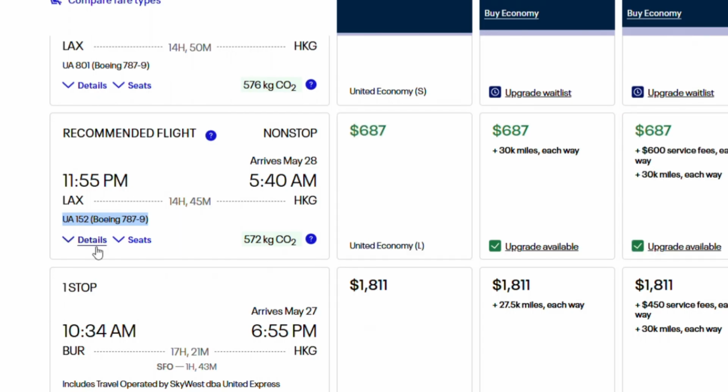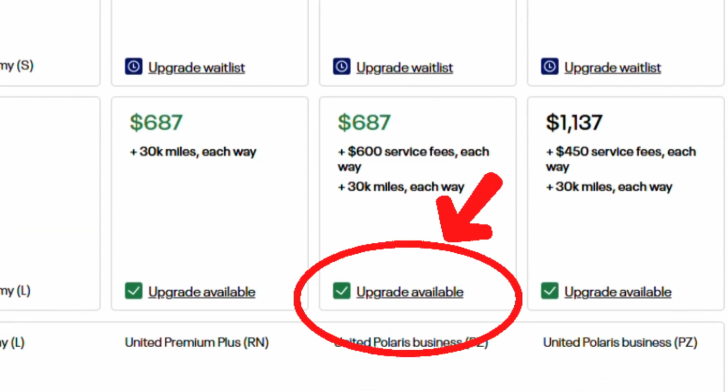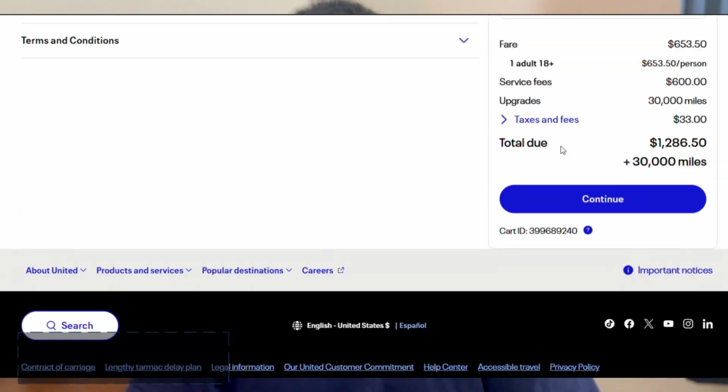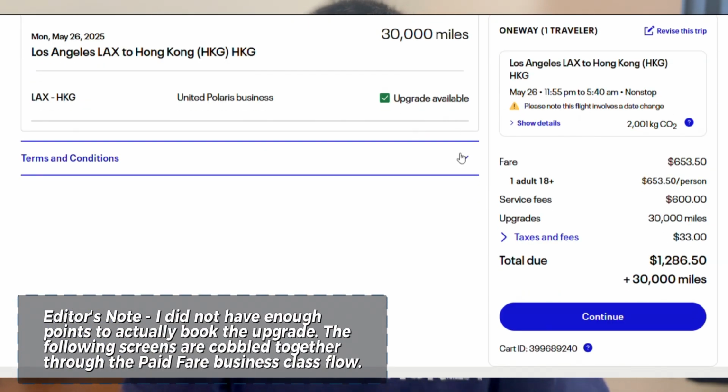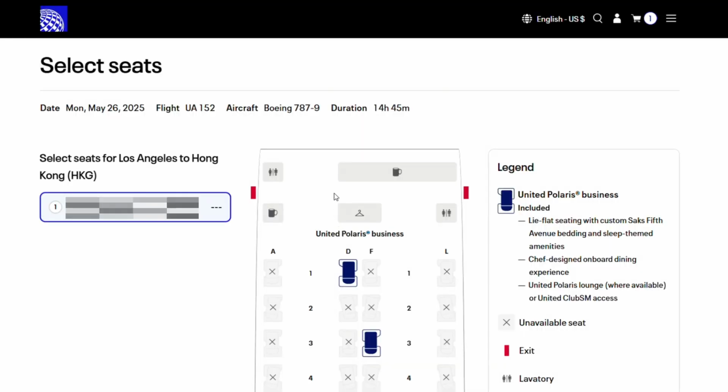Step 37, once you find your original business class flight and it says upgrade available, click that. Step 37, it'll now prompt you to verify your account information from your profile, such as your name, etc. And you'll want to click Continue. Step 38, next page will be about seat selection, and you'll want to select your seat. If you want tips on what the best seat is based on your plane, check out the links below.